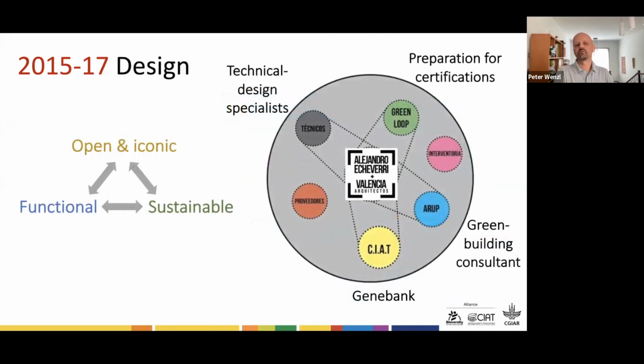Now, in parallel to these fundraising efforts, we worked on the design of the new building. And again, taking into account these three-dimensional, functional, sustainable, and open, and iconic building. On the right side, in the center of this graph, you can see the architects who were coordinating the design, but it involved several different contributors. Of course, we in the Genebank contributed, focusing mostly on the functional aspects of the building. There were technical design specialists hired by the architects, who were providing very specialized design for, say, air conditioning or all the automation required in the building, etc.